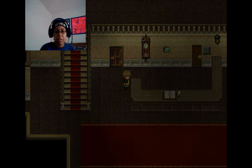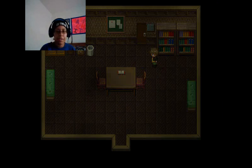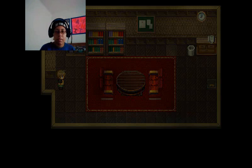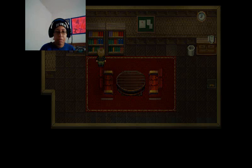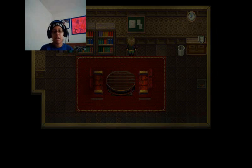Oh yeah, room with the door knob. I really don't want to open this. Just no. Attach the door knob. This is not a good idea. Oh lovely, there's no one in here. Oh yeah, that's right, I forgot. Book of the month: The Strange Case of Dr. Jekyll and Mr. Hyde.